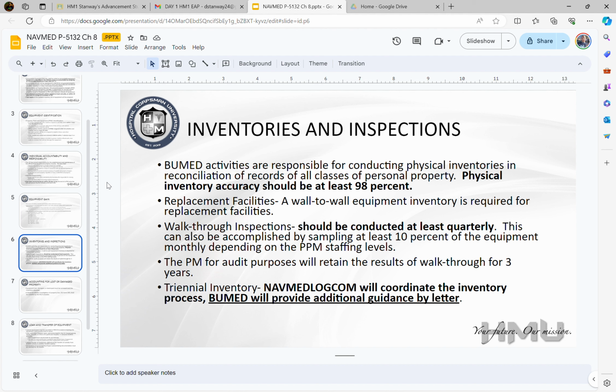Keep that 98% number in your head too. When we go over the supply chapter and core manual, there are other percentages that are very similar, and they can mix you up. I'm pretty sure 95% is the accuracy for location surveys or something like that. We'll go into that when we actually hit the core manual. So remember where you're at with this: physical inventory accuracy of personal property. Personal property is worth how much?